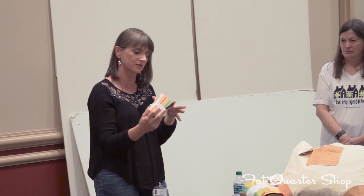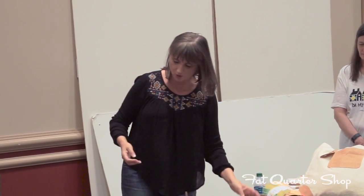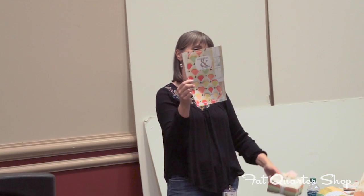This is something you'll be able to order from Moda starting at market, I'm assuming, right? Yeah, starting at market. And then it'll be available as a part of the Bella Solids line. When we heard that we were going to have one of these, we started making up a bunch of bigger ones on our own website. We started a quilt along, as we are going to release a book that has all quilts out of the Bella Solids, and we're calling it the Sherbert Bella Solid bundle.